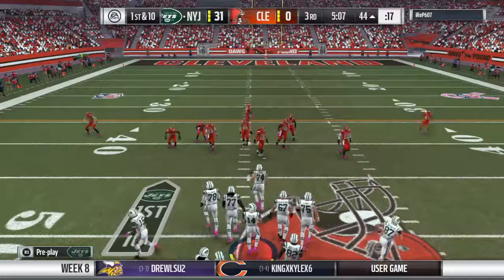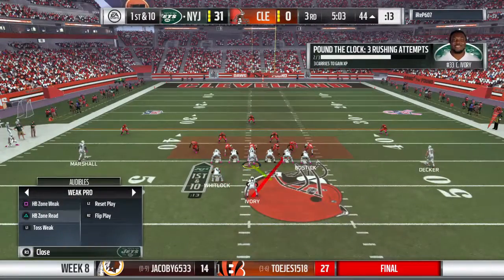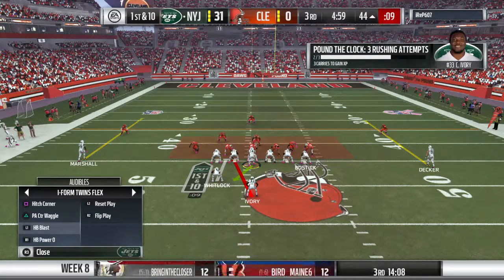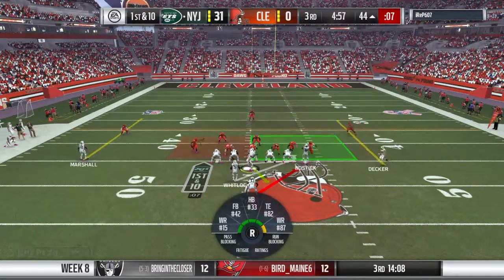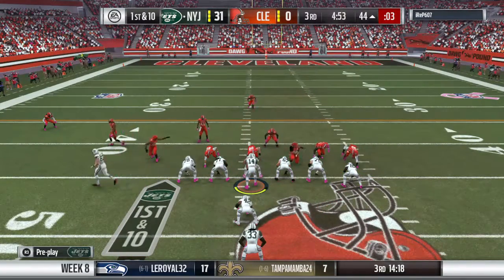Watch left, watch left, watch left. He's tight right there. 3. Hey, move 45. Move 45. 56 is the mic. Force. Watch the shift. They come out here in the I. They'll need to get the play off quickly.